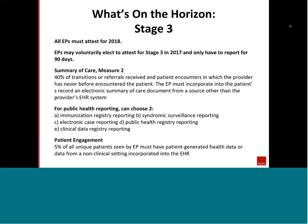For public health reporting, CMS is seeking to increase registry reporting here. So in addition to immunization registry reporting, syndromic surveillance, and public health registry reporting, we also have electronic case reporting and clinical data registry reporting. And then finally, one thing that has kind of flown under the radar, I haven't seen too many folks talk about, is that 5% of all unique patients seen by the eligible professional must have some type of patient-generated health data from a non-clinical setting incorporated into the EHR. A lot of discussion around this has included information from wearables, other devices, other measurements the patient may be doing outside of your provider's office that should be captured in the chart.